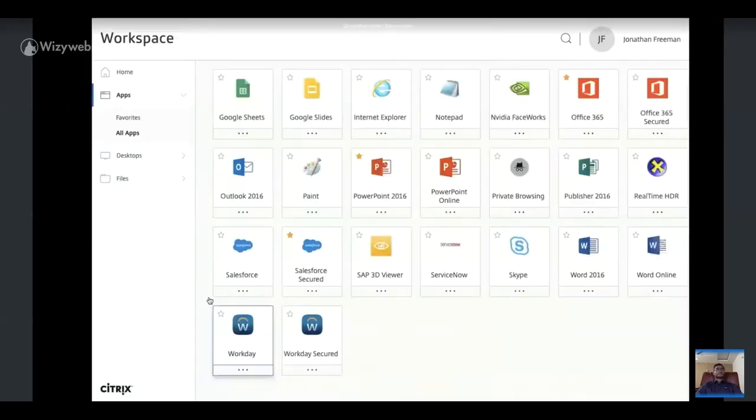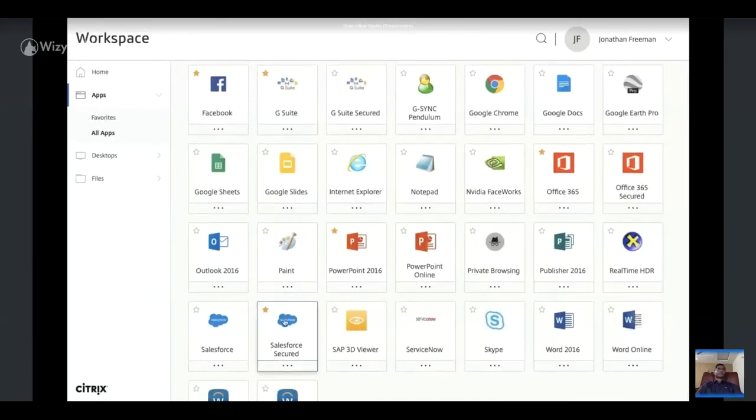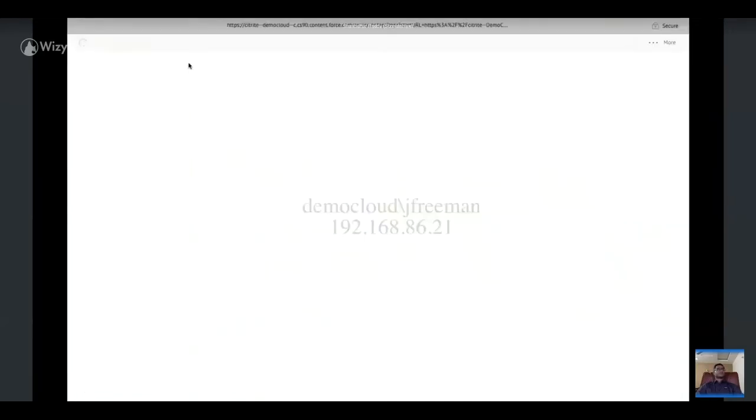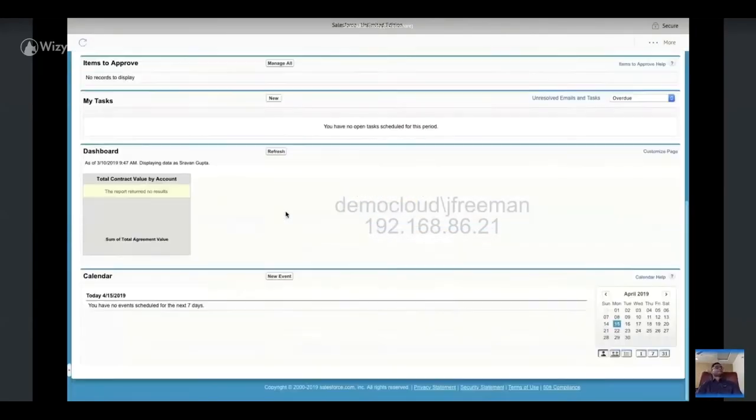And that's usually fine, but if you have applications with more sensitive data, such as Salesforce, we want to be able to apply more security to that. And now that we've introduced app access control for SaaS applications, we can do just that. Because we have app access control turned on for Salesforce in this example, we can apply web filtering, watermarking, and even protect against copy, paste, and screen clipping information out of this particular app.